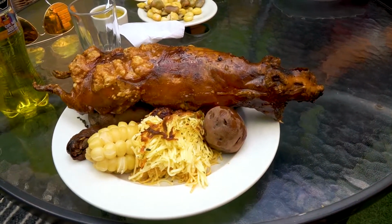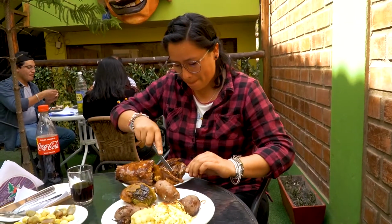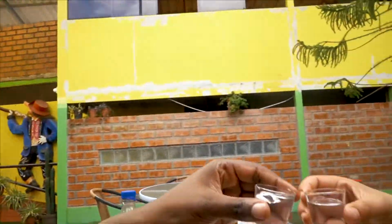Here is our guinea pig that just arrived, and Lita is gonna show us how to eat it. So you just cut it in sections pretty much? Yeah, 4 pieces usually we cut. We just got a shot here because Lita says when you eat a heavy meal, you need alcohol to cut down the fat. So cheers. Oh, that was smooth.